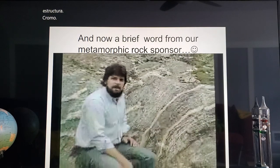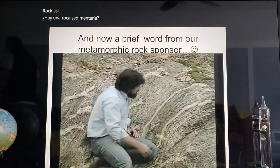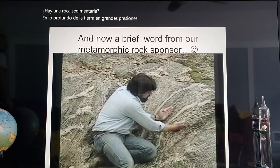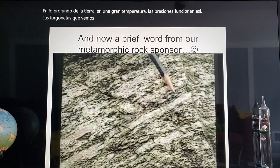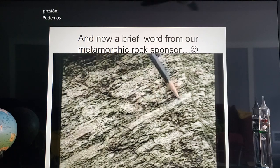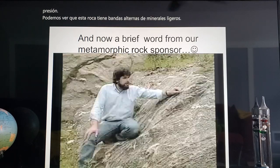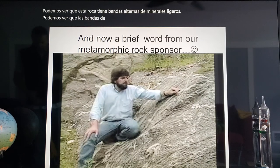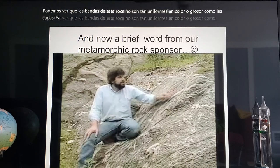It may once have been an igneous or a sedimentary rock. And then, deep within the earth and at great temperatures, pressures were exerted on the rock like this. The bands that we see here are the new minerals that formed under that great heat and pressure. We can see that this rock has alternating bands of light minerals and dark colored minerals. We can see that the bands in this rock are not nearly as uniform in color or thickness as the layers we saw in the sedimentary rocks. This rock is called gneiss.